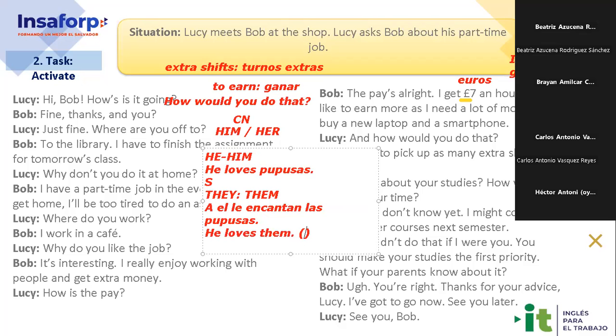Ese them, ahí les puse en español qué significaba: a él le encantan las pupusas. Ya identificamos que they es pronombre sujeto y them es pronombre objeto: ellos o ellas. He loves them. Ese them siempre se viene refiriendo a las pupusas, en este caso.